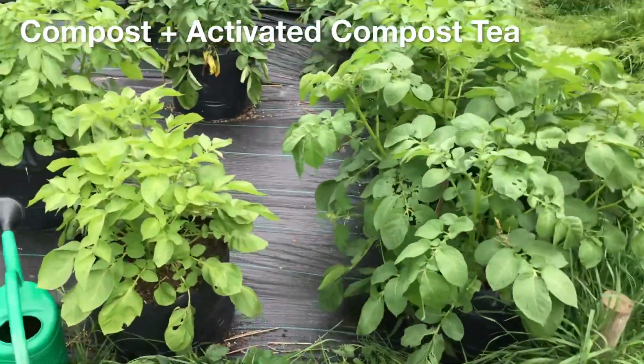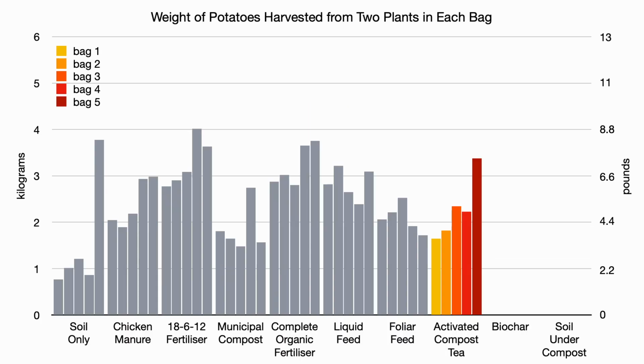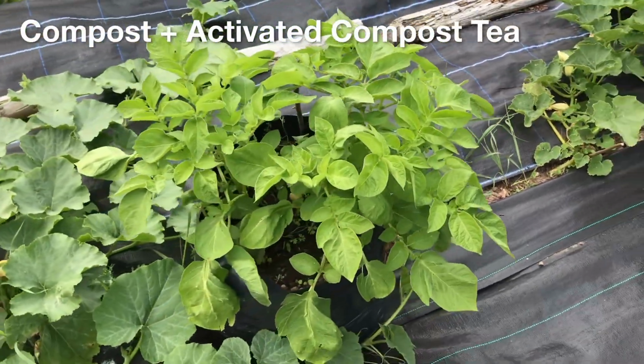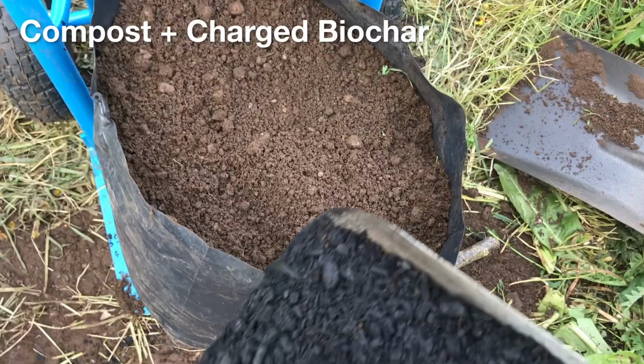These plants had pale leaves and even smaller growth compared to the other plants that had been given a stronger source of fertility, and the yield was quite poor. Except for one plant, which had significantly higher yields, and I suspect that the roots of this plant had found their way into the fertile soil below the ground cover fabric, or perhaps there was some other factor. This is the first time I've tried experimenting with activated compost teas like this, and I'm not sure how to improve things with this kind of approach.